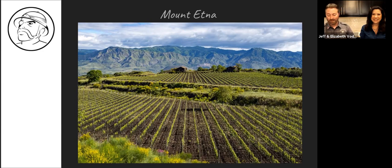Okay, so would you go visit this? There's an active volcano right there. In a heartbeat. I'd be right there. Tell me when it's blowing up. I want to be there.